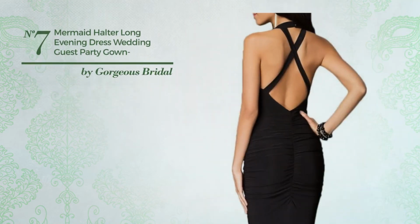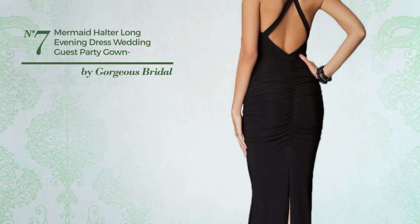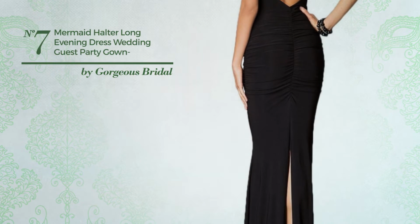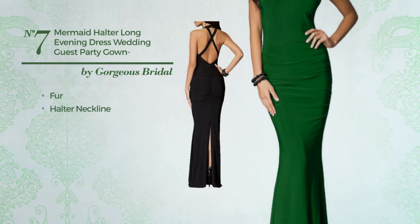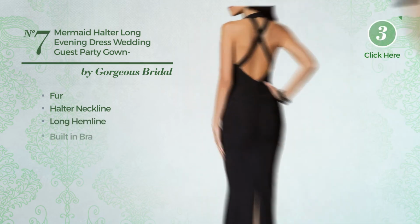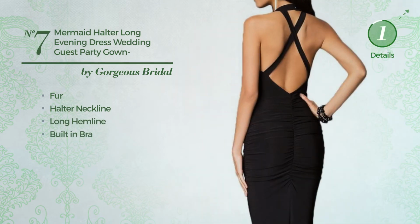Number 7, a bridal evening mermaid gown. Featuring a gorgeous look, crafted from quickly drying fur. This gown includes halter neckline, long hemline and built-in bra. Available in 9 other colors.